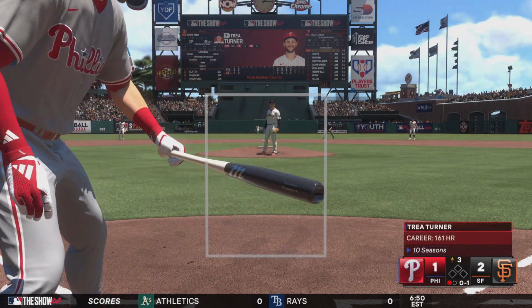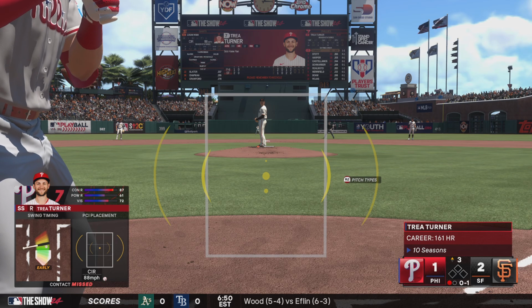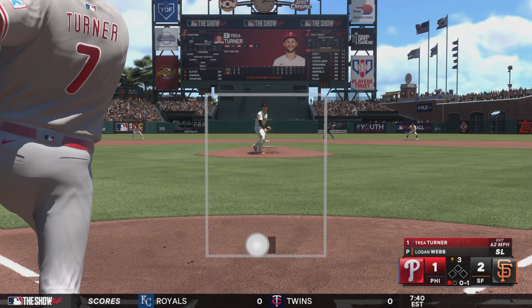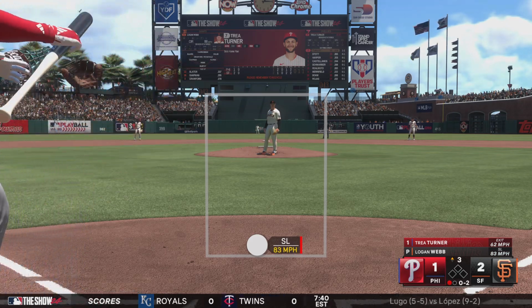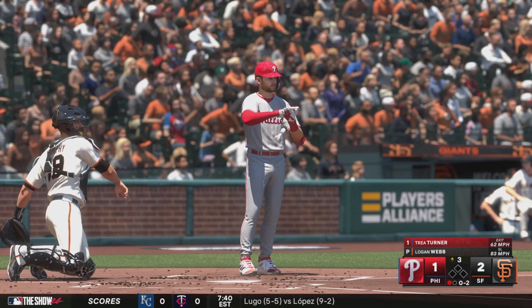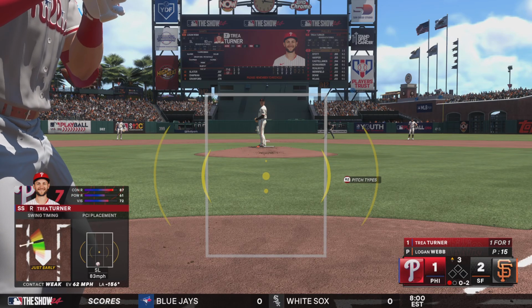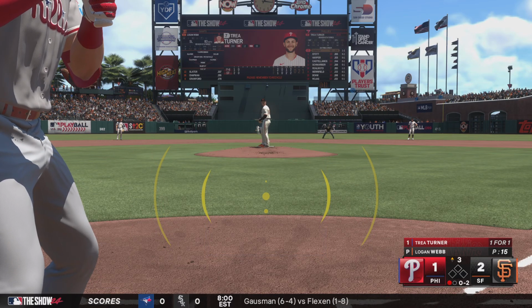A swing and a miss, and that's strike 1. It's amazing to look up and see 88 miles per hour on that changeup. Back in the day, that was a pretty good fastball, but with high velocities these days, that speed differential is right where it needs to be. The Phils down by a run. We're here in the top half of inning number 3.